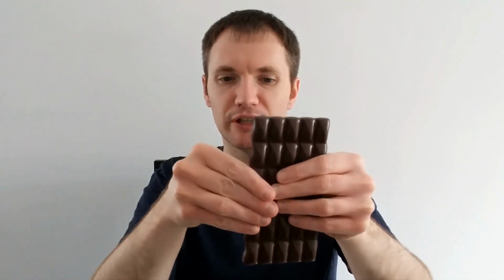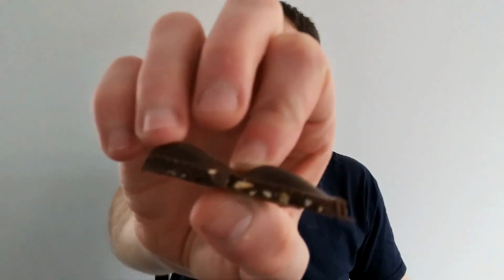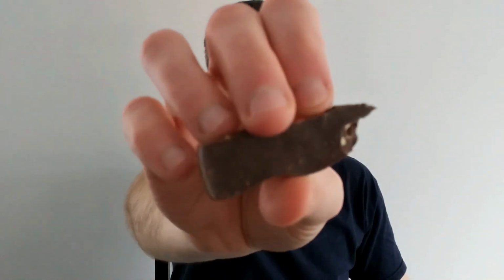Let's see if it does snap all down one side. Nope, it doesn't. Okay, well, there we go. But you can see here clearly, lots of chopped hazelnuts in there. So you definitely get a good filling. I'm not getting the horrible artificial smell that I got in the regular one, because the hazelnuts are masking it.